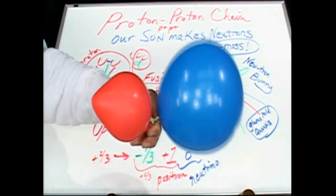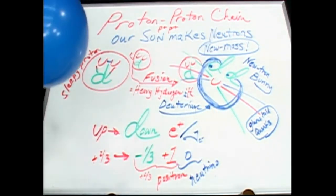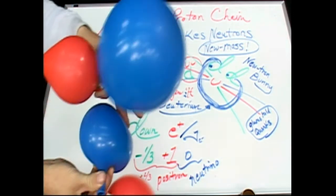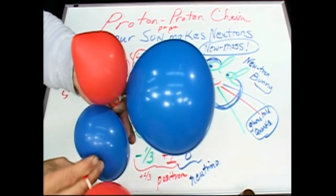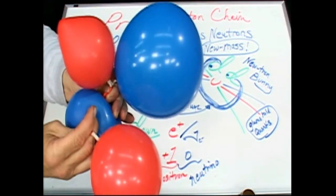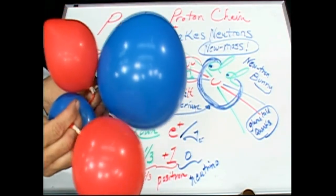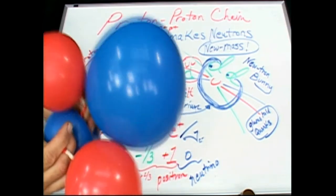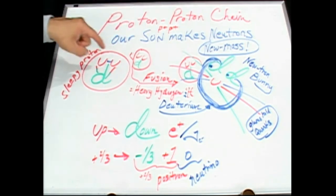This is deuterium. Oh, it's got a hole in it. That's tritium. Two neutrons, one proton. Two protons, two neutrons, that's the alpha particle. That's our next phase that we need to go into, how bigger elements are made. So, study this plate for a little bit, the proton-proton chain.